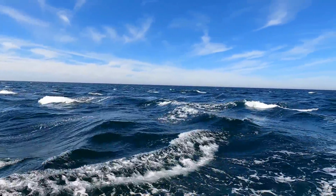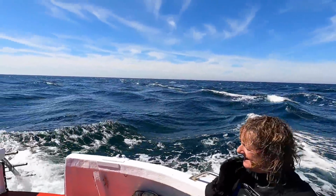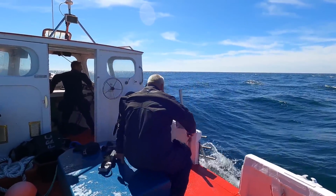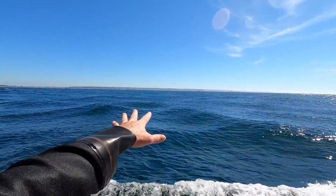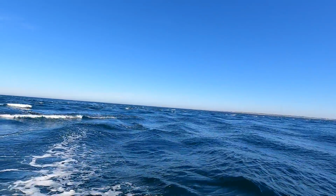You can't beat a decent drift dive. It's wild out west. It is wild. And Paul's just about to go back into the boiling cauldron. I've just come off of it now. Look, it's just back out. It's almost a completely different sea. Look at that. And look at that.